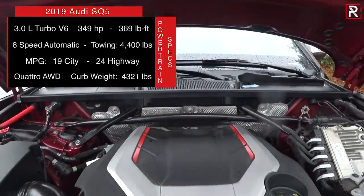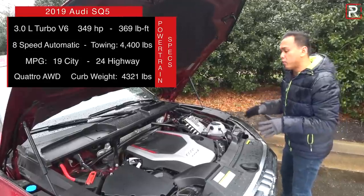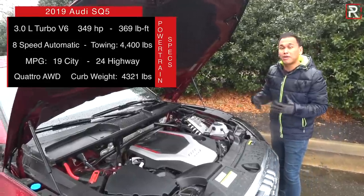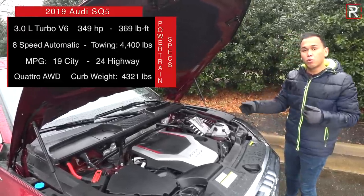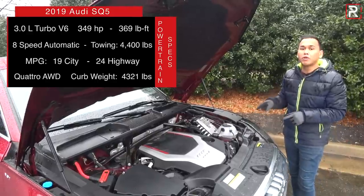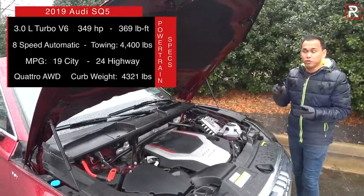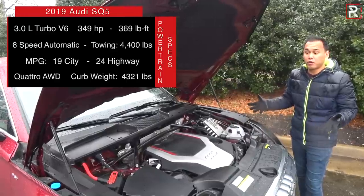Before, in 2018, Audi rated the engine at 354 horsepower. However, that was the metric horsepower. It's now been changed to 349 horsepower. Still good power, and then you also get 360 foot-pounds of torque. So that's more torque than what you got in the old supercharged V6. This is also more power than what you get in Porsche's Macan S, both the 2018 model and the refreshed 2019 model. So this has a really good amount of power.